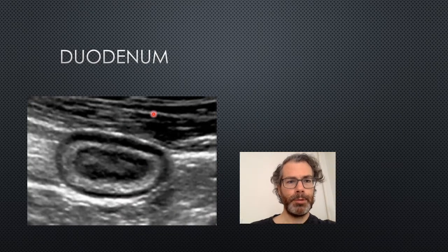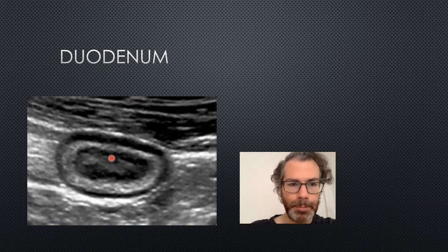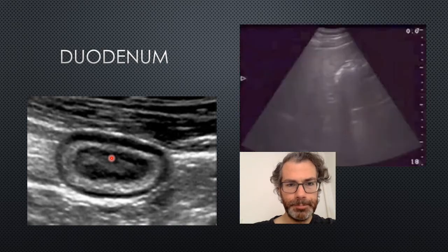So here is duodenum with the typical gut signature on ultrasound. If your machine has sufficient resolution, you can actually see five distinct layers of gut mucosa on ultrasound. So a bright outer layer, and then a darker inner layer, and then alternating bright, dark, bright. This is the typical gut signature that you see with any intestinal mucosa. This is as opposed to the gallbladder wall, which is usually just a single, thin, bright layer.